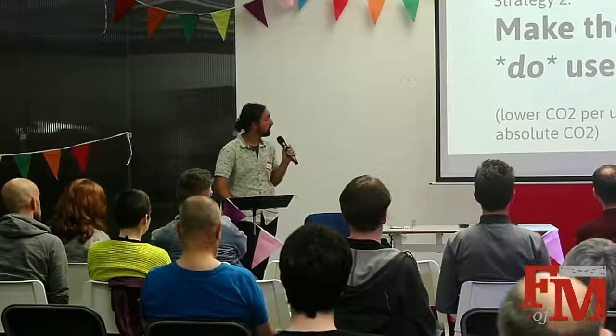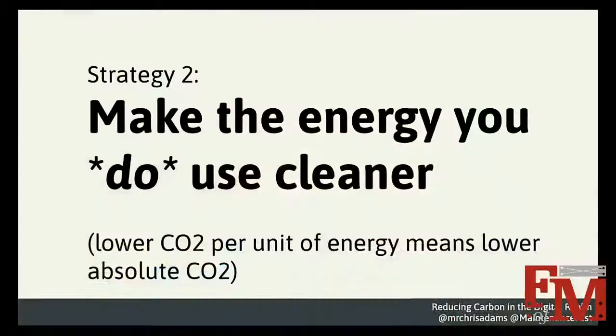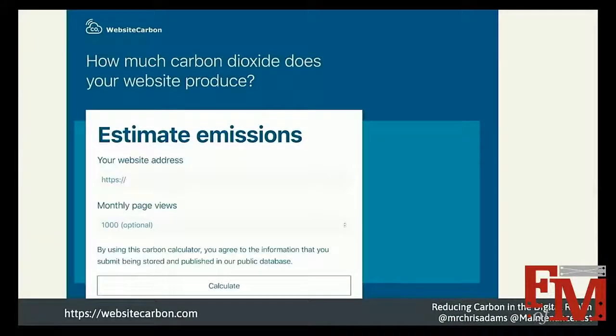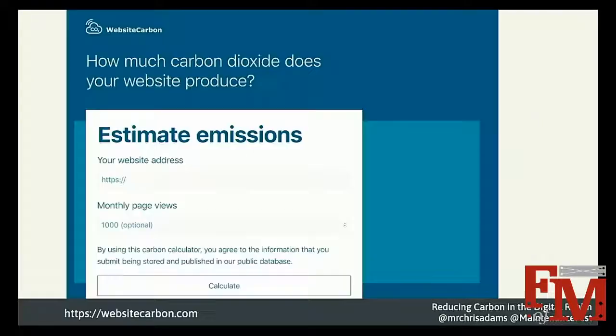So that's one option. The other thing you can do is, if you accept that use of energy is unavoidable, you can at least make it cleaner, all right? This is because if you use more green power, the total amount of CO2 is going to be lower. And the nice thing is that people have started to realize that computers use electricity, and electricity comes from burning fossil fuels most of the time.